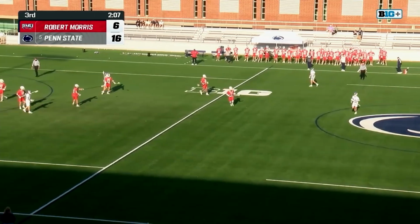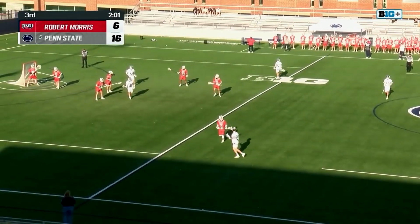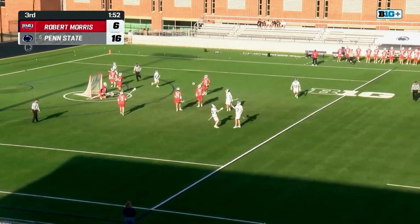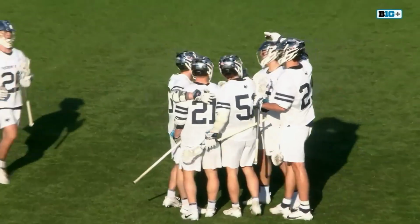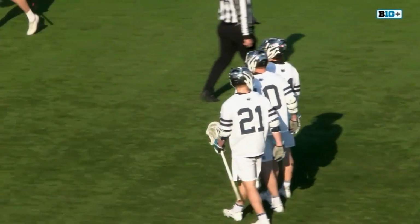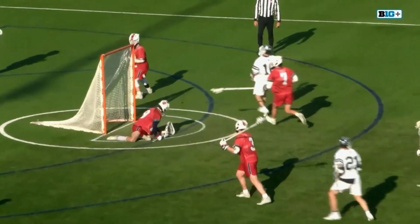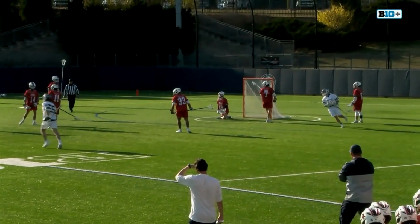First midfield unit trots onto the field for the Nittany Lions. Ethan Long with it now, leads the way with 4 goals today for the Nittany Lions. Long now flips it to Wallstrom. Wallstrom fires and scores. Luke Wallstrom completes his hat trick on a beautiful flip feed from Ethan Long, as the Nittany Lions extend this lead to 11 with just under 2 minutes left in this third quarter. So we see here a beautiful flip pass from Long to Wallstrom, and Wallstrom's going to bury that every single time.